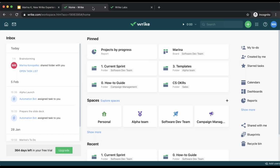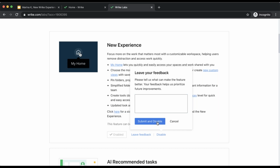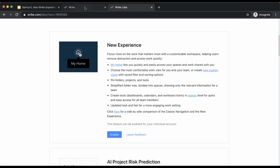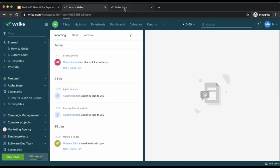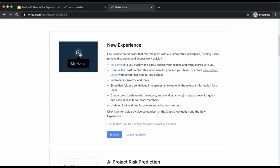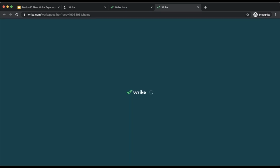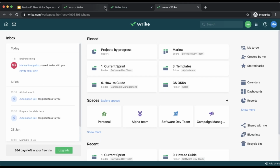Another question that came in is, is it possible to disable the new Wrike experience after testing? Yes, definitely. To do that, you would just need to go to Wrike Labs and disable it. If I click on this disable button right now, submit and disable, you'll see my Wrike updated automatically, and I'm in the classic navigation. You can go back and forth, and I know some of the Wrike champions used to do that to see the Wrike that their users would see, and then go back to labs, click on enable, and see the new navigation. At this stage, it is possible to enable and disable it whenever you want.